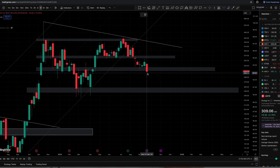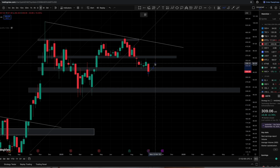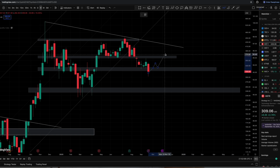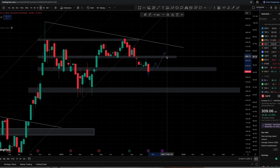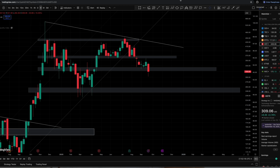We are looking for some kind of resistance off of the structure. Hopefully it can break through and close this week above the structure and use this as a floor to continue up higher and start playing with this structure over here and eventually this trend line at higher targets. Of course, since we closed underneath this key support and resistance, it is acting as a ceiling now. So the odds are increasing of a push up, retest, and continuation down further.